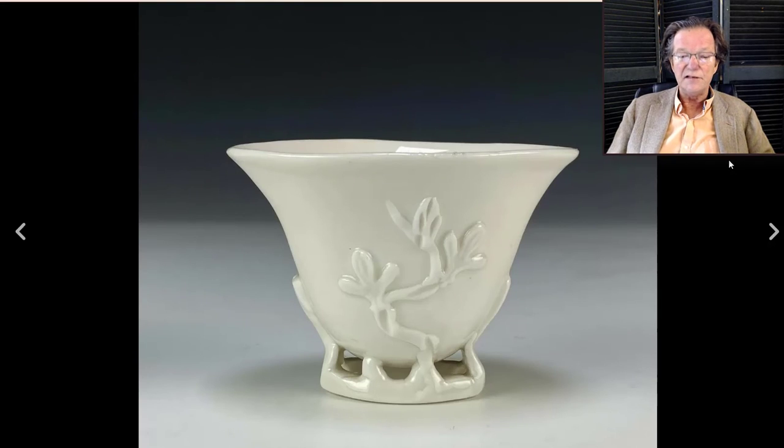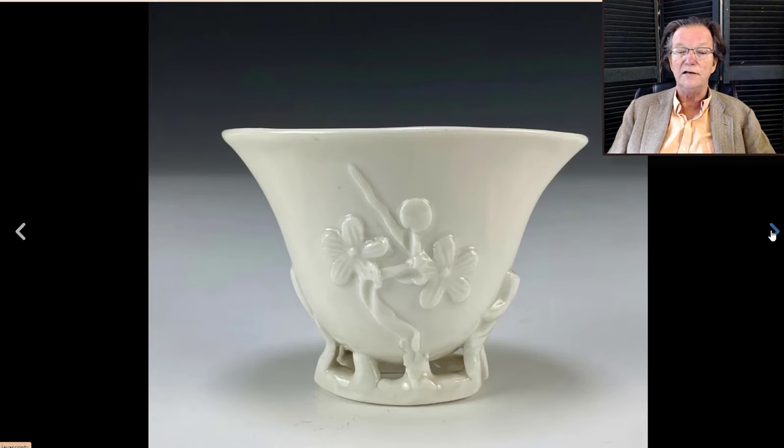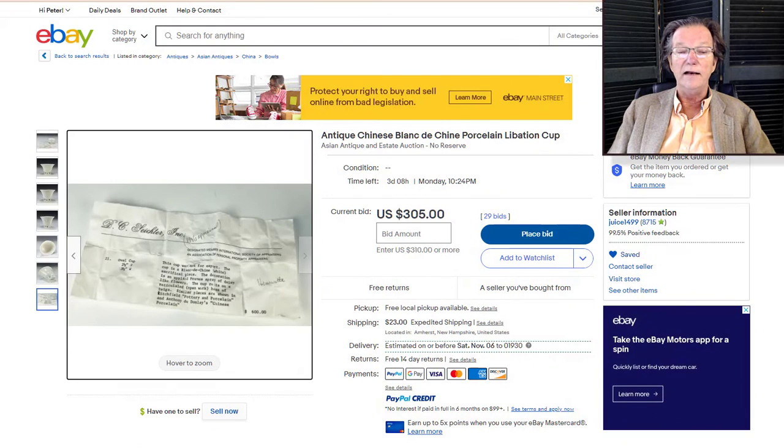All right, and then moving on to what else you got? This is one of the prettiest little 18th century Blanc de Chine cups I've seen in a while. This is just superbly potted. Beautiful work on it. Creamy, creamy, creamy glaze. Nice little bit of a wave to the rim here. Just very attractive. Nice looking piece of Blanc de Chine. If you're a Blanc de Chine buyer, you want to check this out. It's up to $305. It'll double that by the end, but it's a piece worth chasing. This is a nice piece.